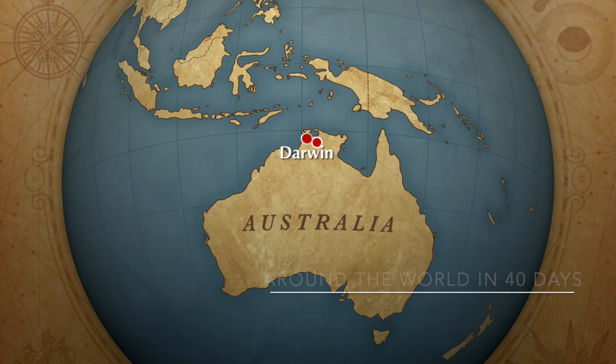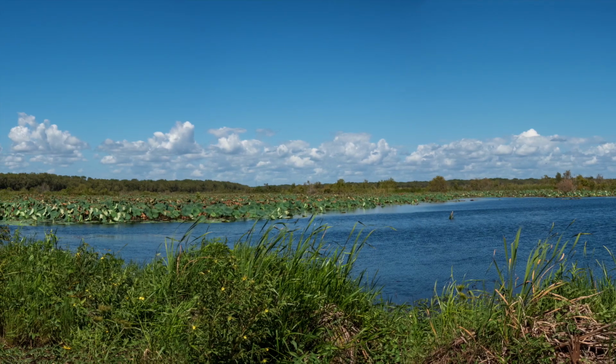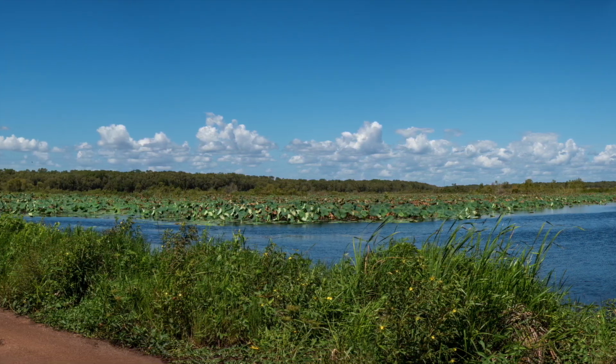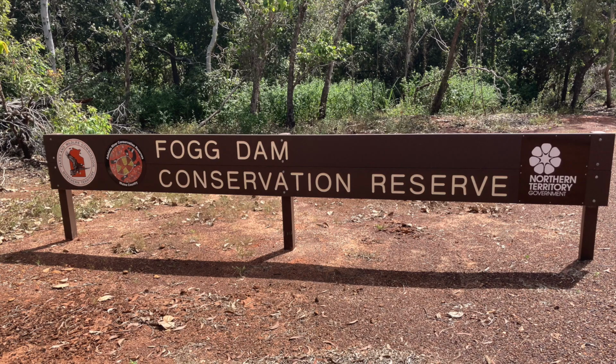Our last destination in Australia as part of our around the world trip was Kakadu National Park. We had a car waiting at the airport to drive the 300 plus kilometers to Kakadu. Along the way we stopped at Fogg Dam.